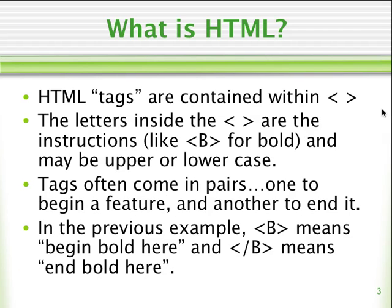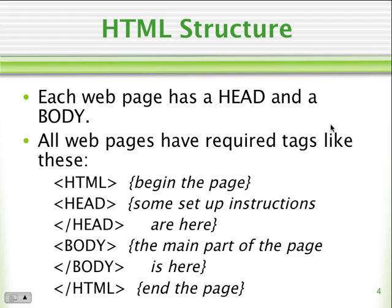The concept that contains in terms of these opening and closing arrows, the forward slashes, the differences between HTML and XHTML. In terms of that concept, we went over that in class. The pairs of the tags. Each web page is having the head, the body. So the different sections of the HTML page are important to be familiar with.